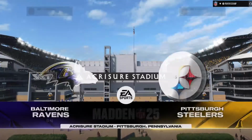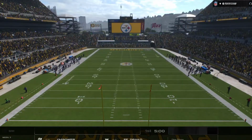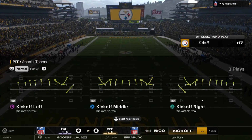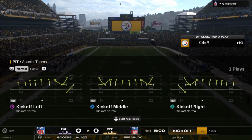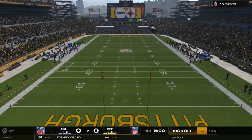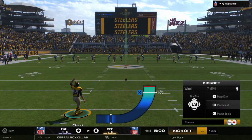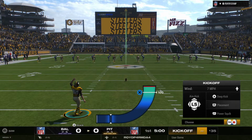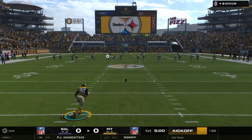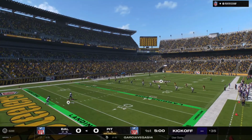We're here at the confluence of the Ohio, the Allegheny, and the Monongahela Rivers, and welcome you to Acrisure Stadium on the North Shore of Pittsburgh, the home of the Steelers. Stage is set. Ball is on the tee. And off we go on EA Sports.